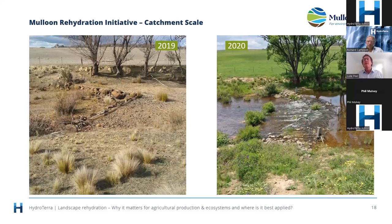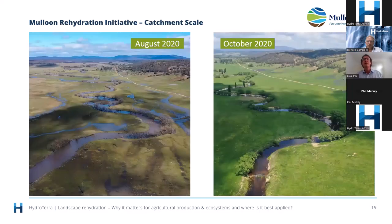On to another property in 2019, we can see the effects of the extreme drought in the photo on the left. And by early 2020, with some much needed rain in February, March, the vegetation has started the process of repair and regeneration. Next slide, thanks.